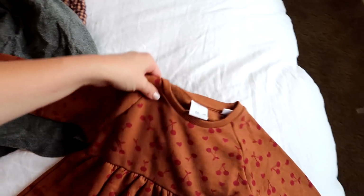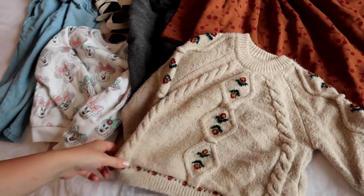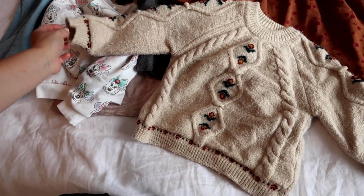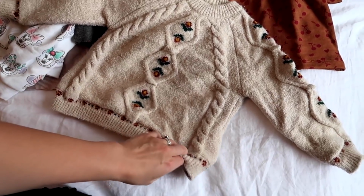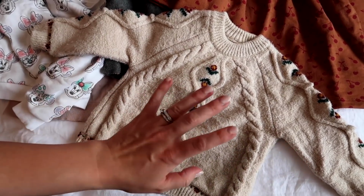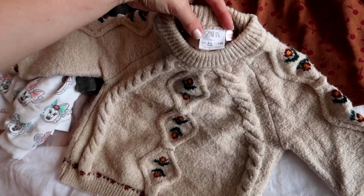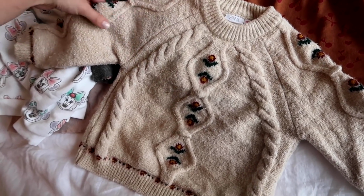One more thing to show you, last but not least, this is what I showed on my Instagram the other day when it arrived. This is like my favorite thing I have ever thrifted, I'm pretty sure. I love this so much, and so does Haley. I had her try this on. This is another Zara Kids piece.